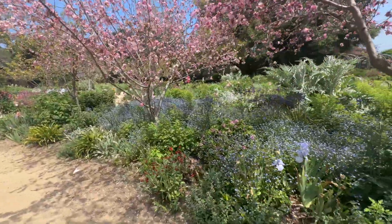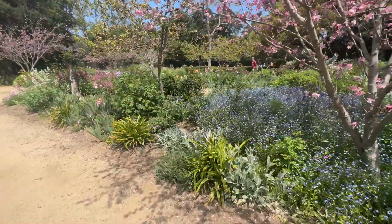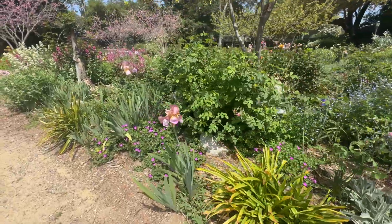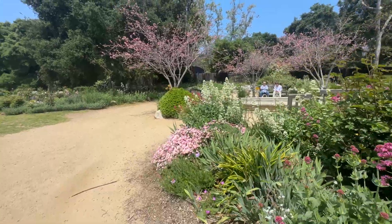But one of the fun things that we did as kids was throw them in the street and watch people run over the crabapples in the street. So, not really my finest moment, but I really, really love those crabapple trees.